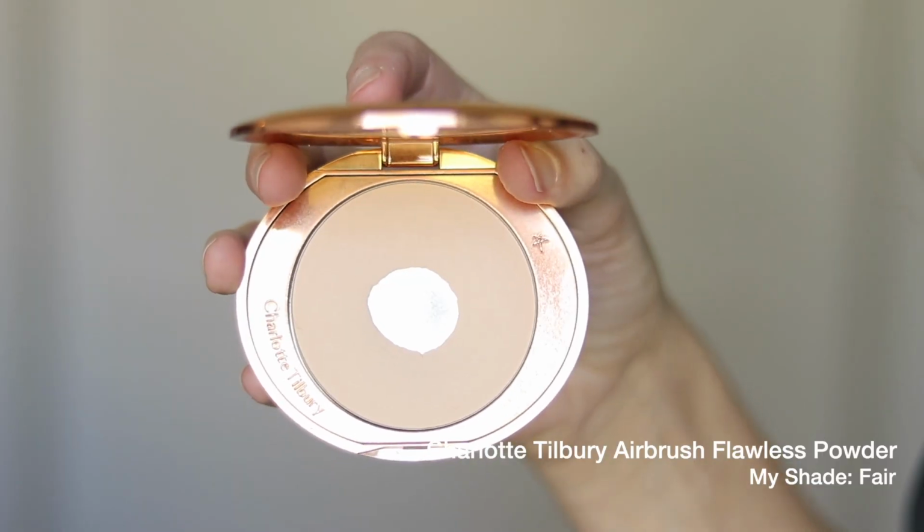I have one powder to talk about, and it's hilarious because, as a lot of you may know, I used to hate this powder. And as you can see, we're getting low. I already have it in my cart for repurchase, but Charlotte Tilbury Airbrush Flawless Powder.